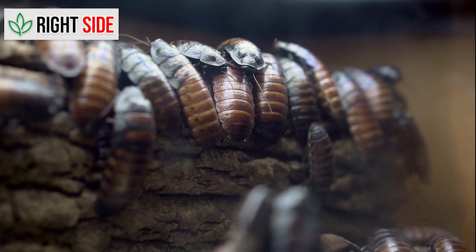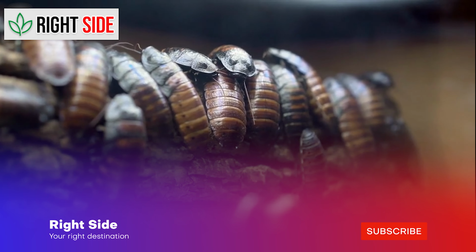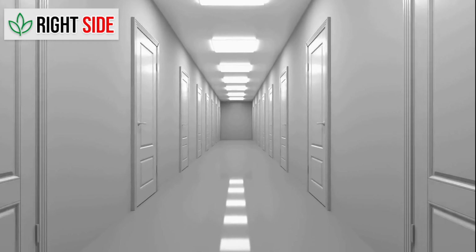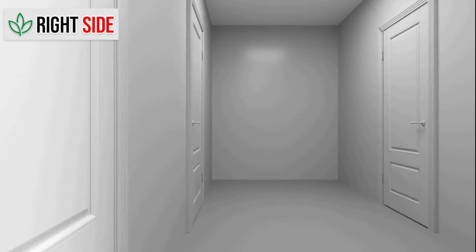Roaches can enter your apartment through small cracks and crevices, so it's important to inspect your apartment and seal any potential entry points. This can include sealing gaps around pipes, windows and doors, and filling in cracks in walls and floors.